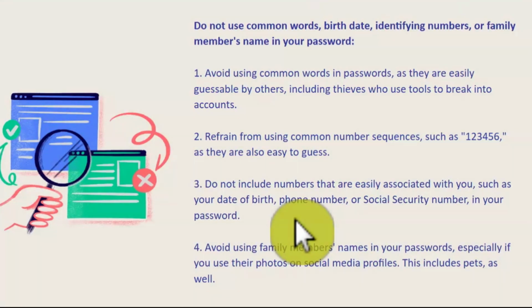You should also avoid using common sequences of numbers as well as any variation of 1, 2, 3, 4, 5, 6, A, B, C, D, F. It's too easy to guess. Social media and other alike resources make it easy for others to find your date of birth, especially if you made it public in your profile.